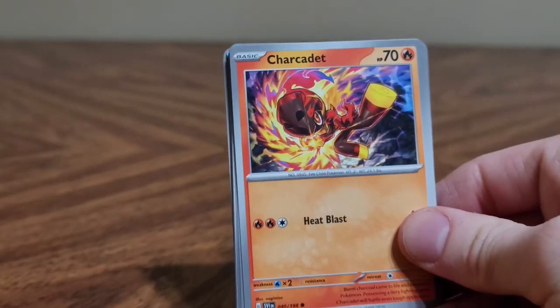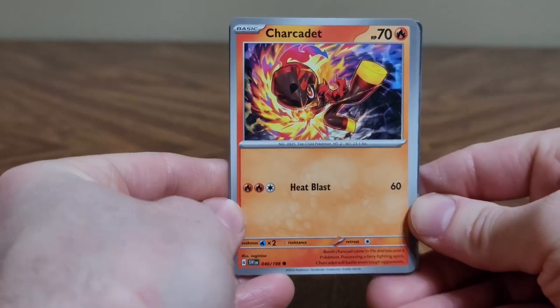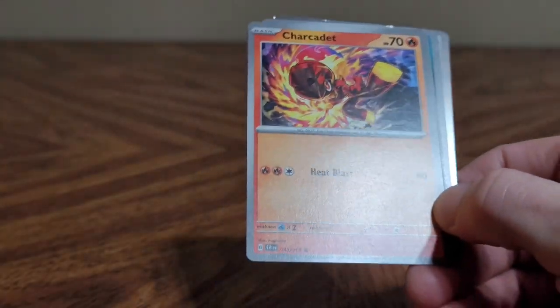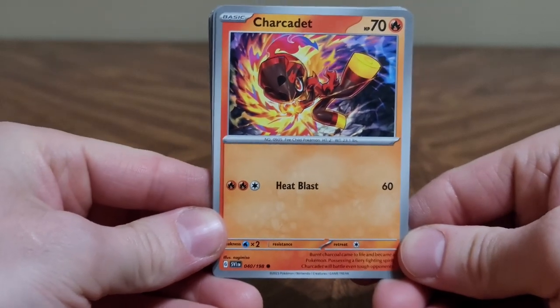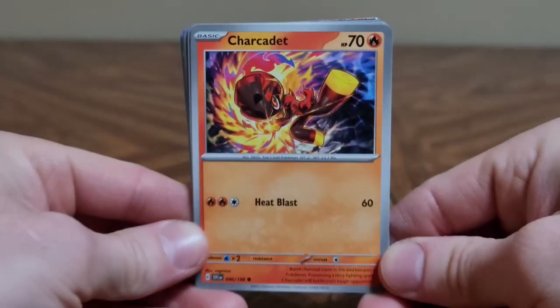Ooh, Charcadet. I think that evolves into Armarouge. Hey, stop it. Now he's getting bitey. He might need to do his business. I'll be right back. Keep going. Anyway, yeah, this is a Charcadet. Let go! Look at him jump.